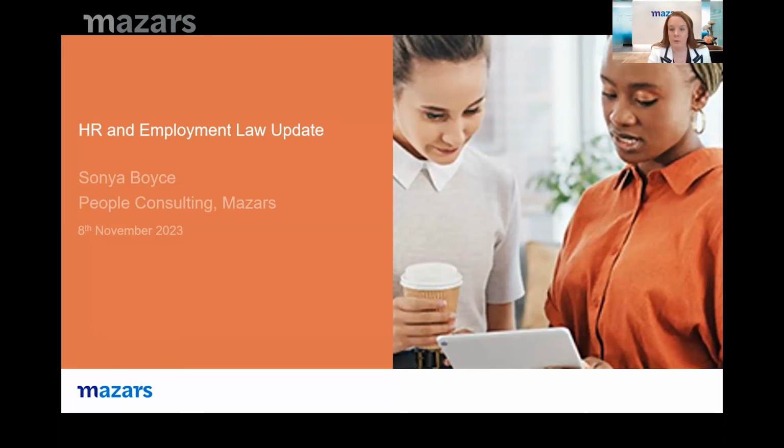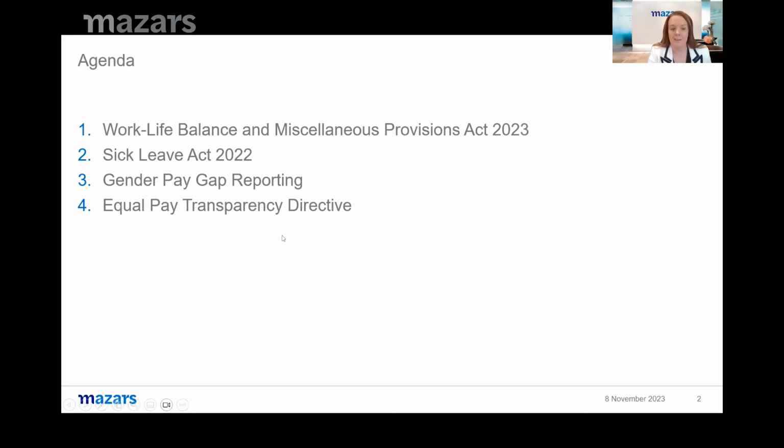So just to move to my first slide, what I would hope to cover today is a quick update on the Work-Life Balance and Miscellaneous Provisions Act. So this act has come into effect since last July, and it has introduced a number of pertinent changes, which I'll bring you through in a moment. I'm also just going to remind you in relation to the Sick Leave Act, which, as you know, was introduced last year. It introduced mandatory sick pay. The thresholds for that are changing into 2024. So again, just a quick reminder in relation to that.